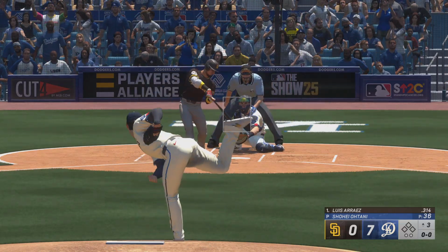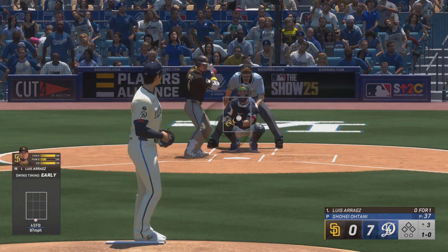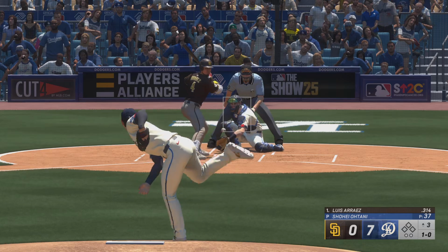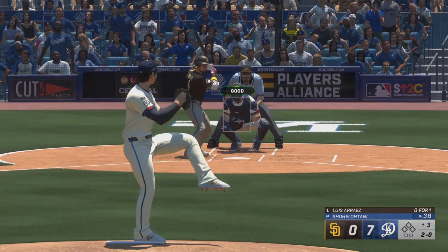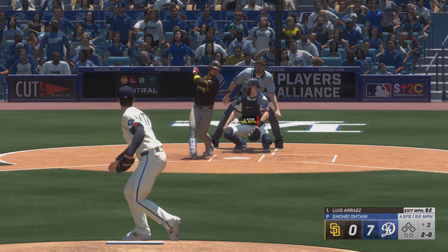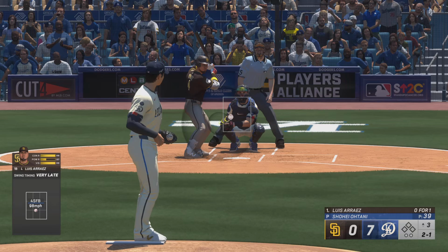Ohtani back to work. Check swing, he held up, and that's ball 1. Well, every pitcher wants run support, and having a lead is nice, but it can be challenging for some pitchers. I think keeping the mindset to attack instead of trying to be too fine and have too much finesse. Go after hitters and get quick outs.